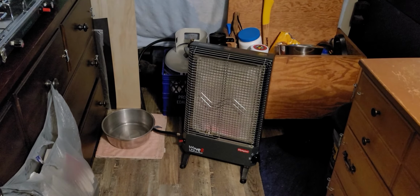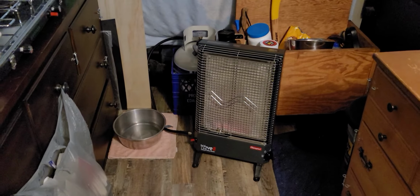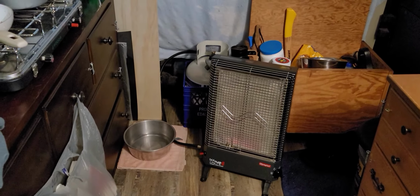I do have 2 dogs, and that's my main concern. I do not want to kill these guys. I would be devastated if that ever happened, and I will never put them in a position where they will be in danger in any way, shape, or form. So I'm very, very wary of that. But is propane safe? Everybody has their opinions on it.